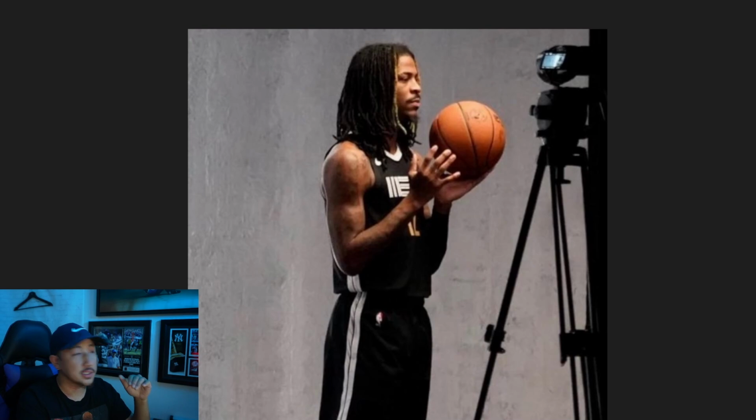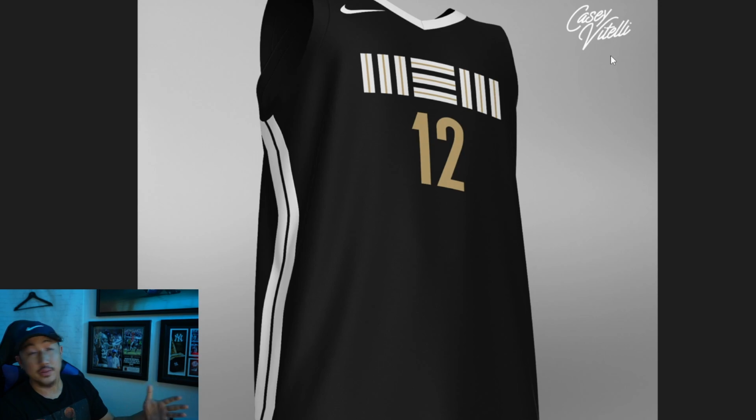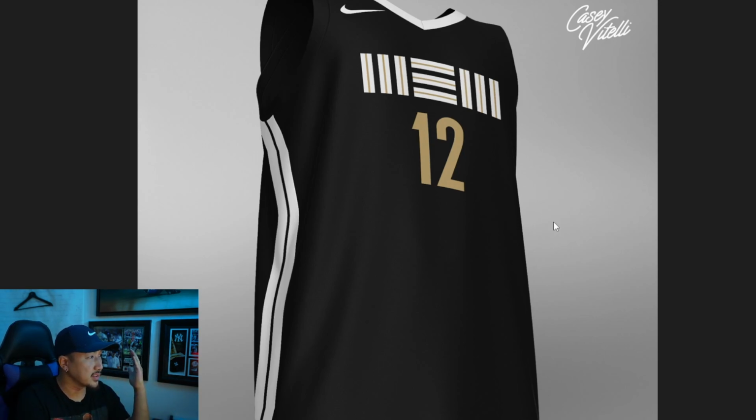This one, Memphis Grizzlies. So Ja Morant, hopefully he can get his stuff together with Derrick Rose being on the team, which is gonna be dope. It's like past, future together. Shout out to Casey Vitelli again for doing a rendering. M, that's an M, that's supposed to be E, and then H, Memphis. Very, very basic. I would still rock it though.